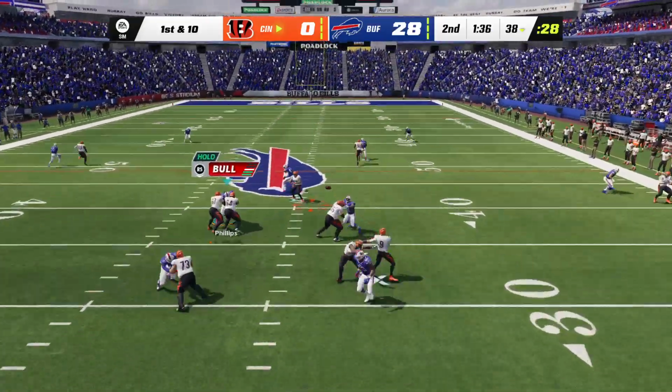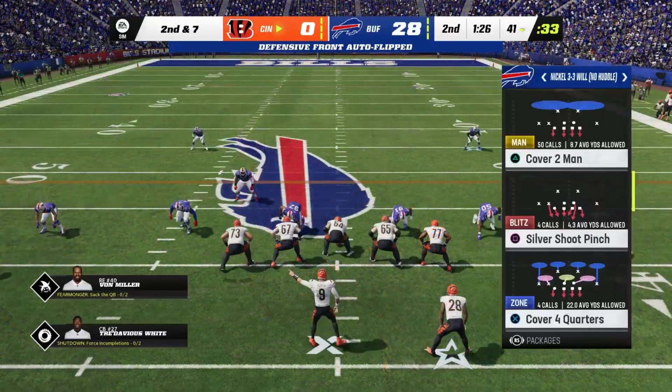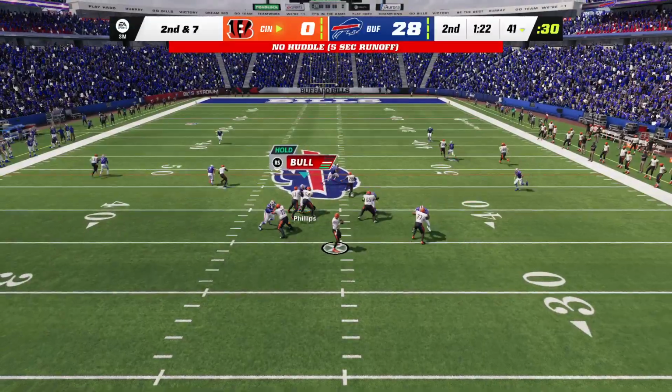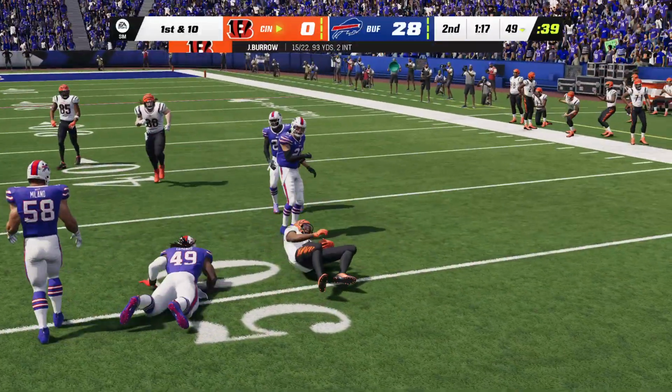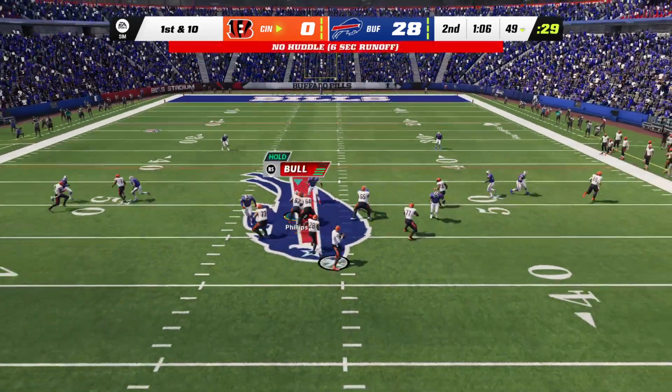First down, here's Burrow. He'll drop this one down to Mixon. So the completion good for just 3. And that'll make it 2nd down. Finding Mixon here again on back-to-back plays. And he'll be brought down just shy of midfield at the 49-yard line.